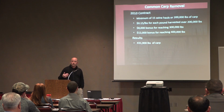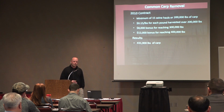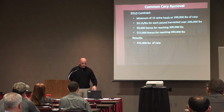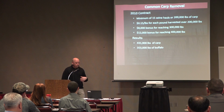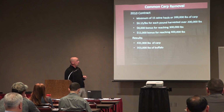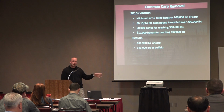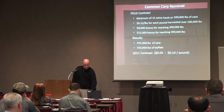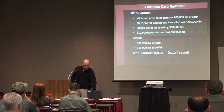431,000 pounds of carp. So they did stick around to get all of the money off the table that we had there for this subsidy, and pulled 431,000 pounds of carp out of the lake. I'll get into what these numbers really mean from a lake standpoint. Additionally, they took 353,000 pounds of buffalo during this contract. And we've since had some other small contracts to keep ahead of this carp population. So I'll just list some of these numbers.